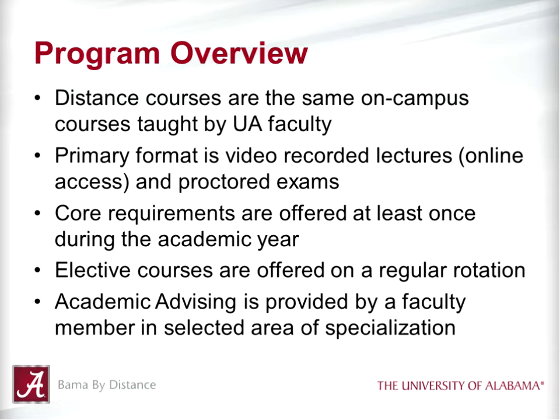So you're actually getting a lecture that occurs in an on-campus setting. And then if you have questions, you can email the professor. I get emails on a very regular basis and respond to them. Occasionally, if a student has a question, they can call me on my office phone. But I'm available to answer questions just like I would for an on-campus student.